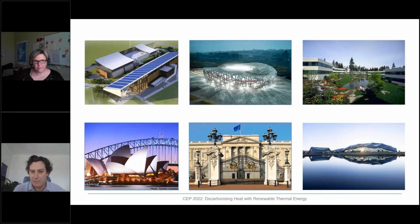Not to be outdone, below them is Google, their new Googleplex, I think they call it, using about 3,000 energy piles to provide heating and cooling to that entire building. Buckingham Palace did a changeover many years ago, and I believe the Palace of Versailles is about to do one. And all those are using options of closed loop systems.